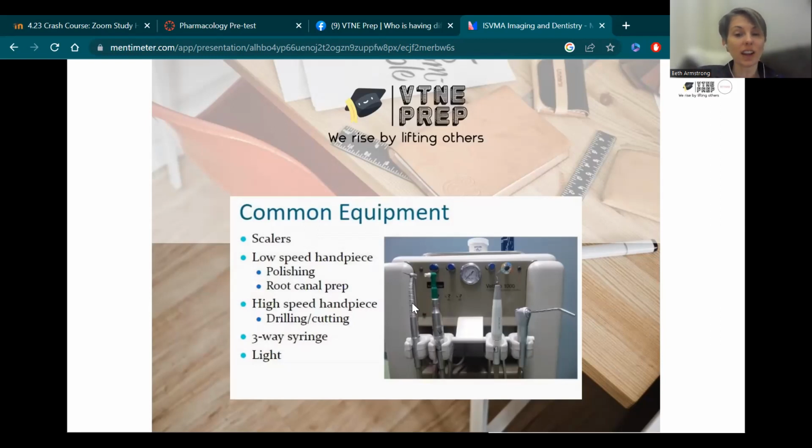So if you can afford to get that on your machine, it's a little bit pricier than not having it, of course, but it's really nice to have.